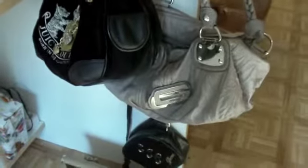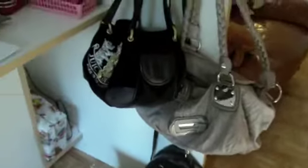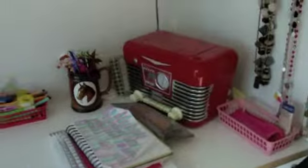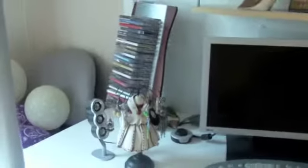Then I have my stairs. Then there's a couple of my favorite bags that I use mostly, and then one that I have I use maybe the most right now. I got it from my friend. Then there's some of my long necklaces. Then there's my CD player, some notebooks, my computer. Looks like that.